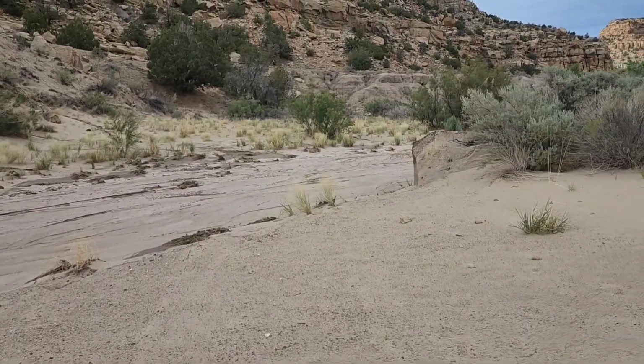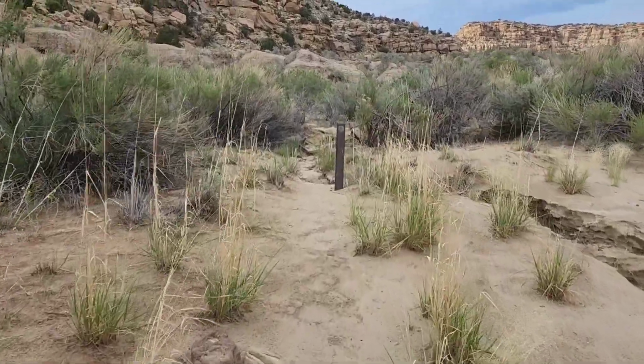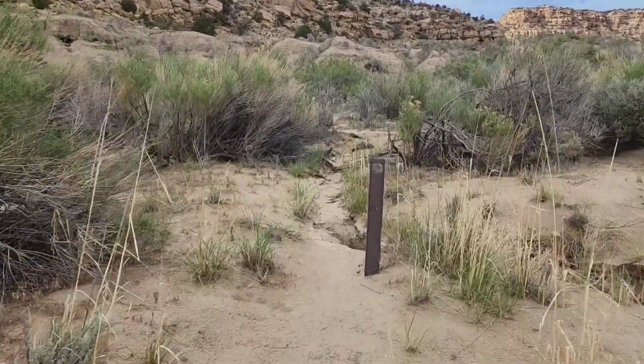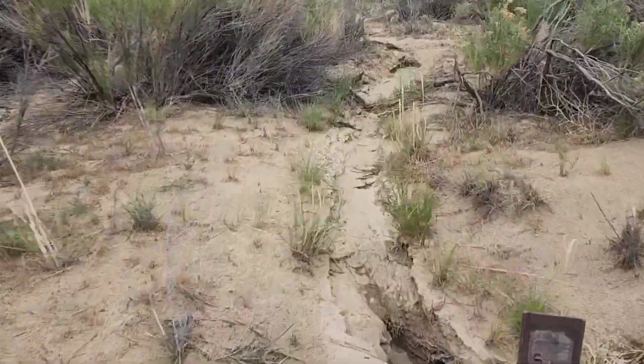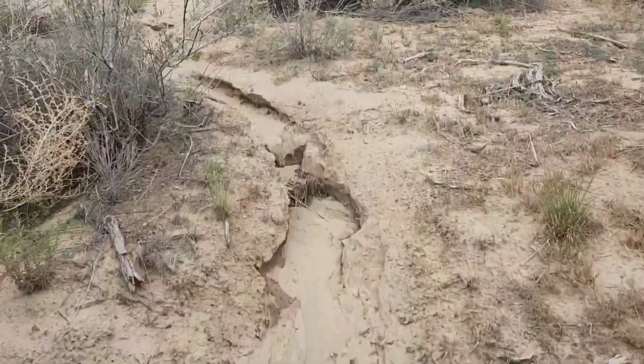The hiking trail does eventually bring you down into the wash. Make sure to keep an eye out because you'll miss these trail markers. Trail's a little unmaintained, but we've been getting a bit of water out here lately.